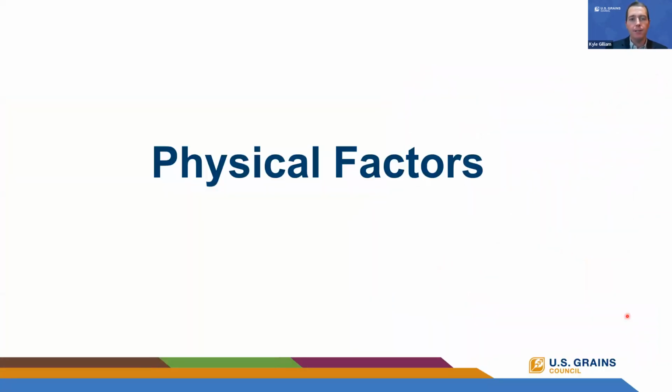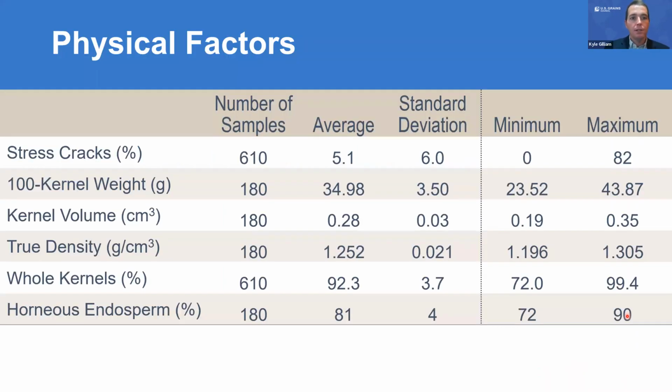Take a quick look at physical factors. These factors provide additional information about the processability of corn for various uses, as well as the storability and potential for breakage handling. The processability, storability, and ability to withstand handling of corn are influenced by corn's physical components. So just a quick look here on this chart. We have stress cracks percentage. Average was 5.1. 100 kernel weight came in at 92.3%. And then, of course, our horneous or hard endosperm corn came in at 81%.